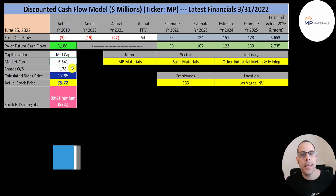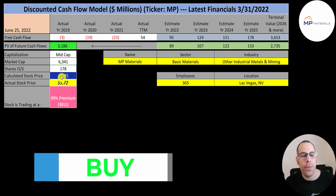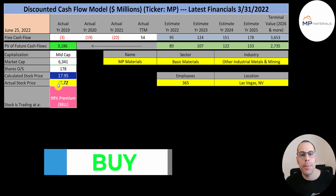And we get a calculated stock price of $18. They're trading at $36, so they're trading at a 99% premium. It's a sell according to the model.